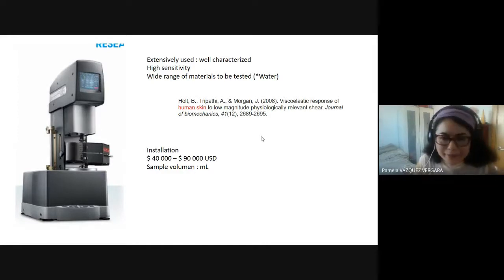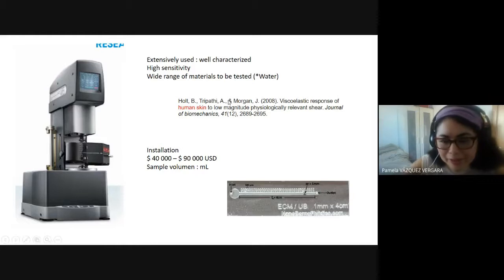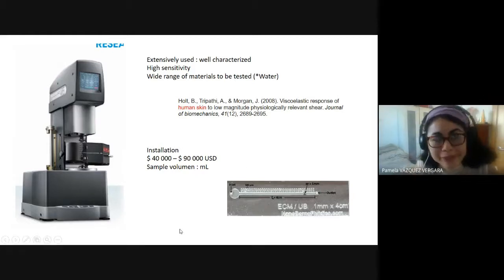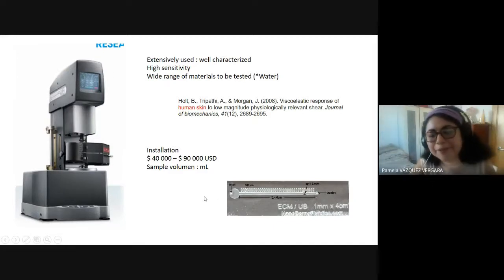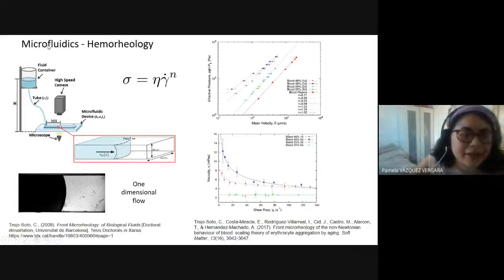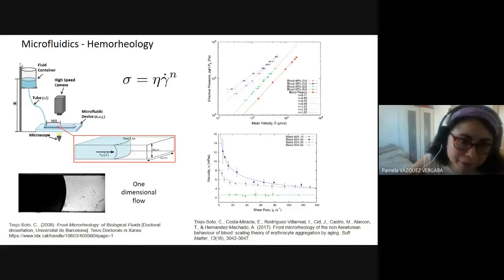So this is why maybe there's an option that can be easily implemented in the clinical trials or in the hospital's environment. This is a microfluidic chip that can be, let's say, the alternative to this instrument. And especially in the lab, it has been a while since they developed this kind of instrument to measure viscosity in a microfluidic device.